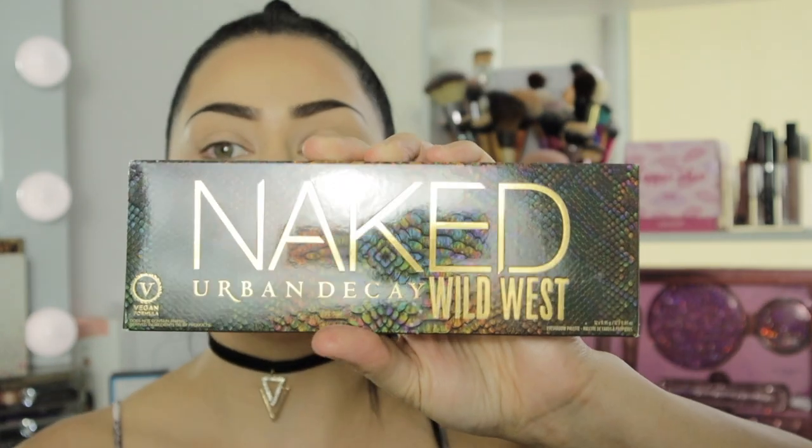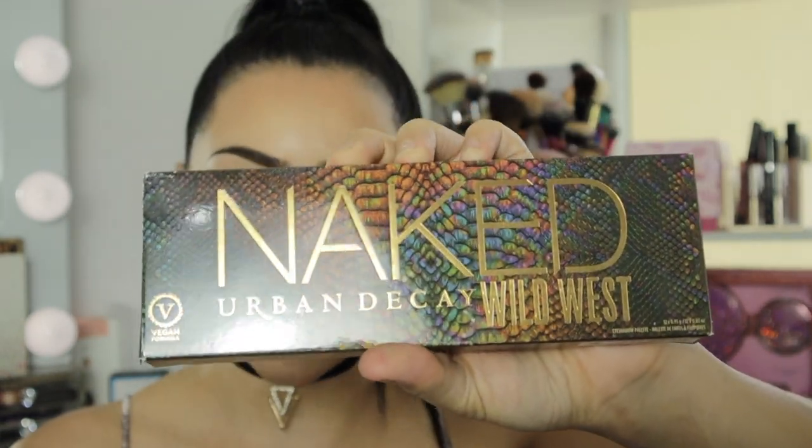So let's do our eyes. For the eyes, I have a few different palettes here that I can use actually. So I've got the Urban Decay Naked Wild West palette.